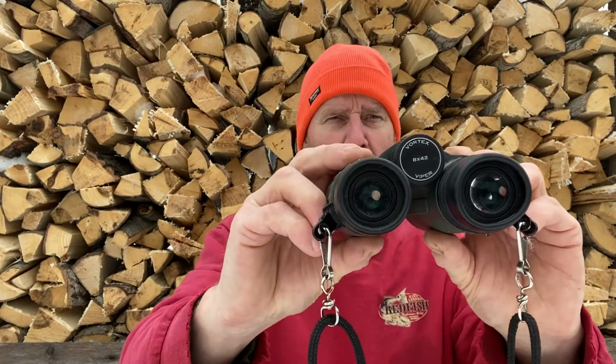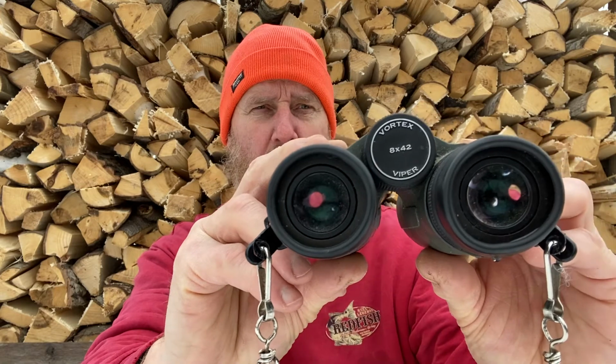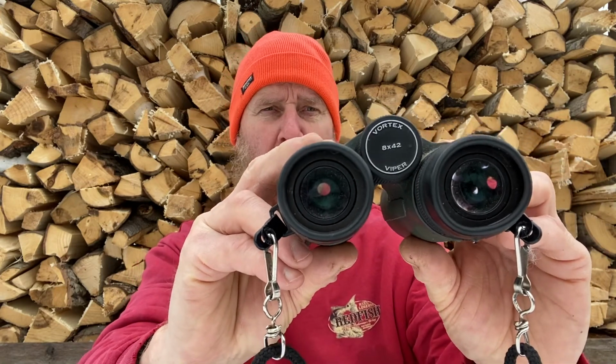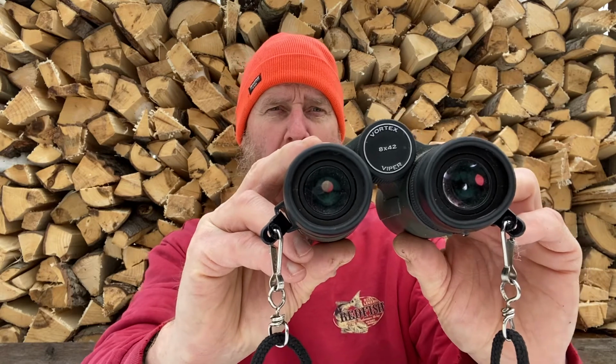The bigger the lens, the more light they let in. The higher the power, the less light they let in. So the amount of light coming through is referred to as the exit pupil, and that is something that you can see as well. When you hold your binoculars up to your own eyes at arm's length, you'll see that little dot of light. And when you measure that with an 8x42, it's just slightly over 5 millimeters.